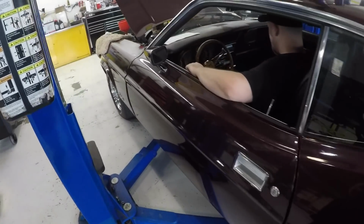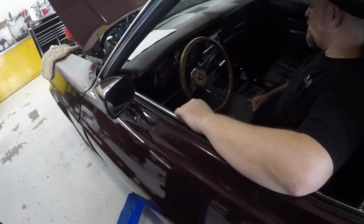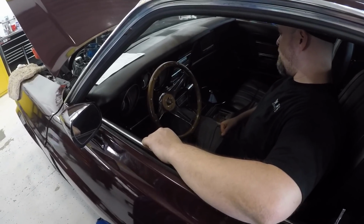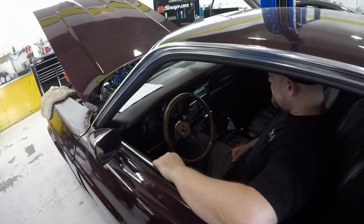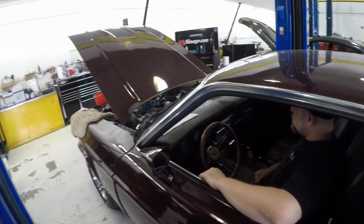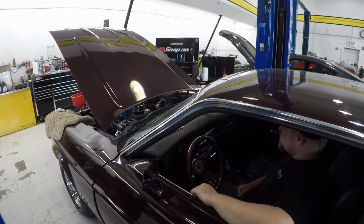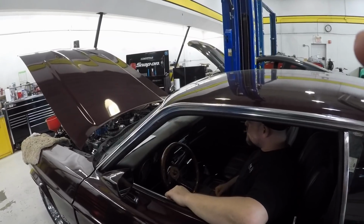No brakes. That's why I wanted to adjust them. It's got a leak. Nothing? No, this goes right to the floor. That's not good. We got a pedal going right to the floor. All right, back to the brake adjusting time here at High Tech Motorsport. We didn't even touch them, just have to see what's going on.